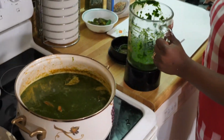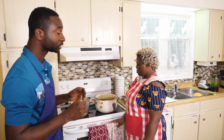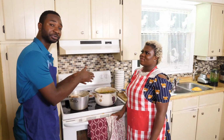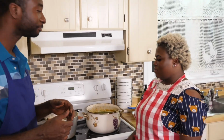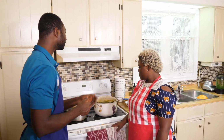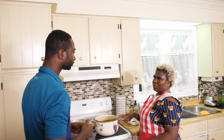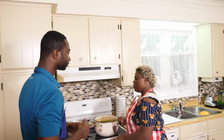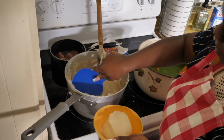That's it. Okay, so viewers, right now we have our food almost ready, and this is our fufu and this is our green soup. All right, she has made everything so perfect. But when are you going to add the okra? The okra is when we're eating the food. We don't put it in the soup. But this is the basic of the soup. It's a simple soup and it doesn't take long.